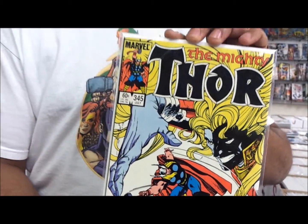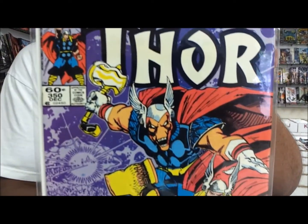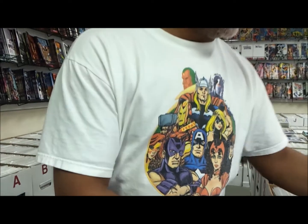I love Simonson's art on Thor. He said he brought in a sense of energy to the character, he kept everything epic, large, and he kept the story moving. Here we have this beautiful cover which features Thor and Beta Ray Bill side by side.